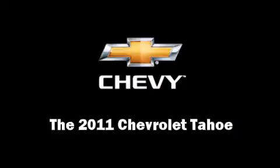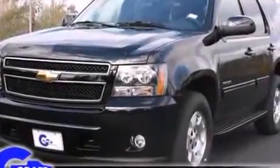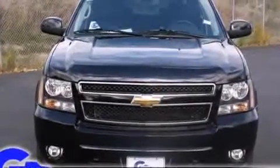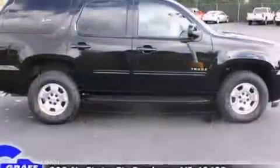Familiarize yourself with the 2011 Chevrolet Tahoe. The Tahoe is powered by a Vortec 5.3-liter V8 engine that generates 320 horsepower and 335 pound-foot of torque.